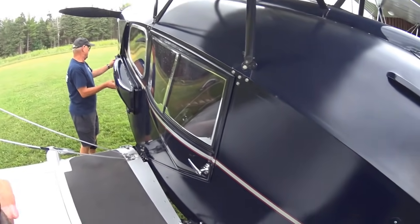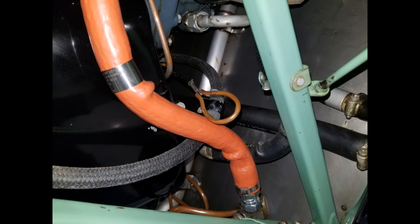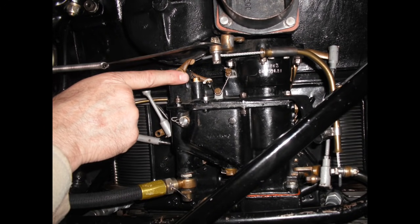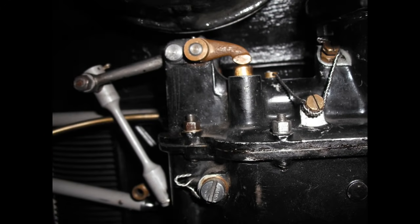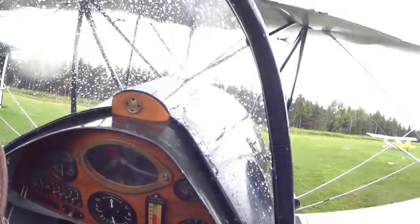So Stan, up front, is moving a small manual handle that's on the fuel pump, while at the same time pulling on a cable which depresses the carburetor float, causes the carburetor to flood, and spill fuel into the intake manifold, where it'll have a nice rich mixture for start.